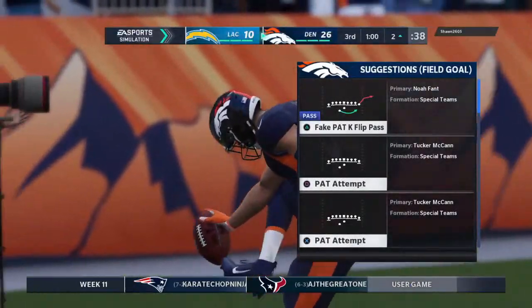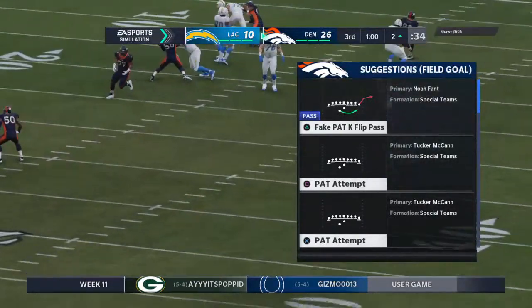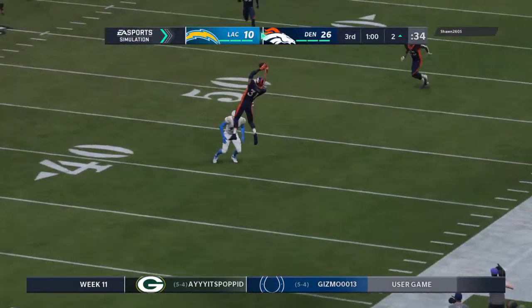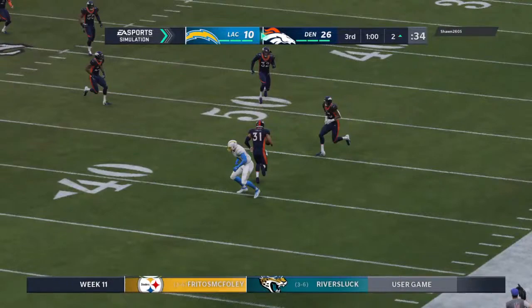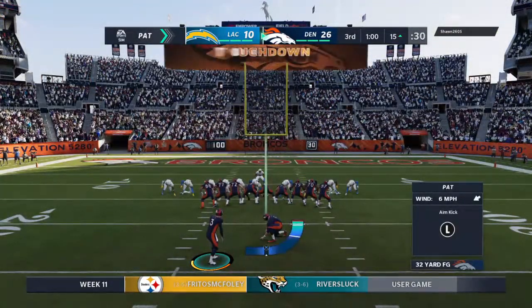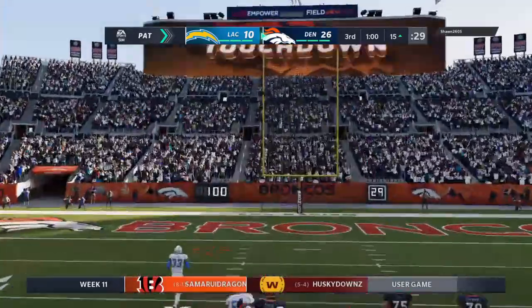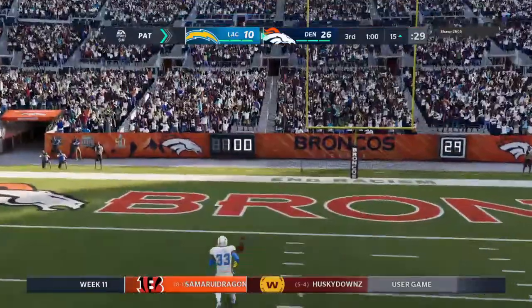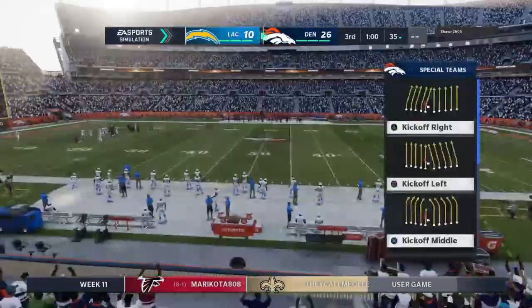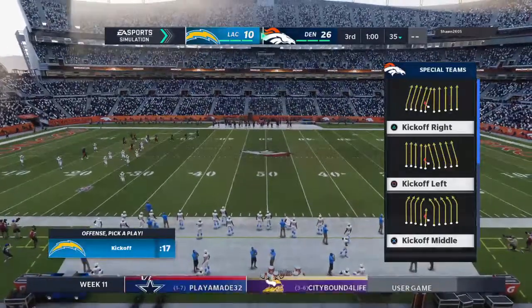So a pick six there out of the nickel package. They went with 5 DBs. Almost becoming the base package in the NFL is the nickel. Hard to throw against. That was demonstrated one more time. A pick six going the other way. And it's no good. It has not been his day. That's the second extra point he's missed so far.